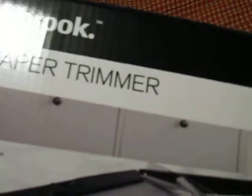And they also have, you guys, a coupon provider who did a review, and she's the one that got me to look for this at Aldi. They had this Pembroke 2-in-1 paper trimmer, and you guys, this is a great deal. For $20, they had it, $19.99.